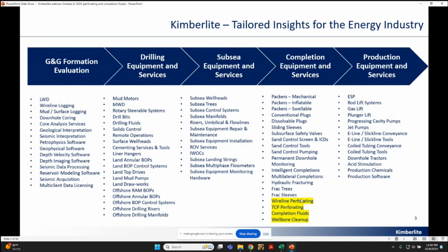Today, we'll be covering perforating and completion fluids. The results and findings that I'll be sharing with you today are based on recent interviews with 273 completion engineers and managers globally, representing 170 E&P operators. And some of the performance trends I'll be sharing with you today from 2017 through 24 are based on over 3,000 customer interviews and over 55,000 performance review ratings on the various suppliers. The data set's rich and multidimensional.